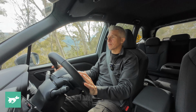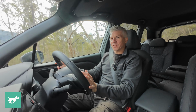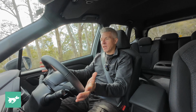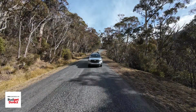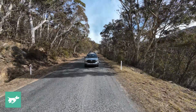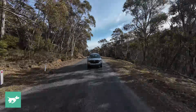The previous generation Forester, I felt, dropped the ball a bit because it lost some of its ride comfort and some other aspects. But here, this generation feels like an absolute return to form. The ride comfort is absolutely outstanding on this SUV. I think we're talking S-Class levels of comfort.